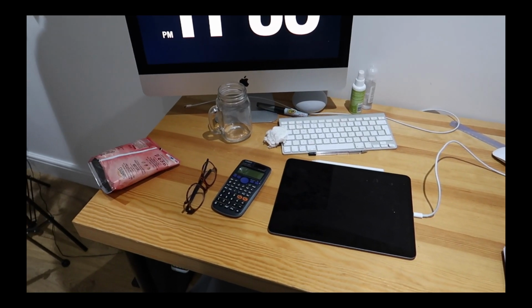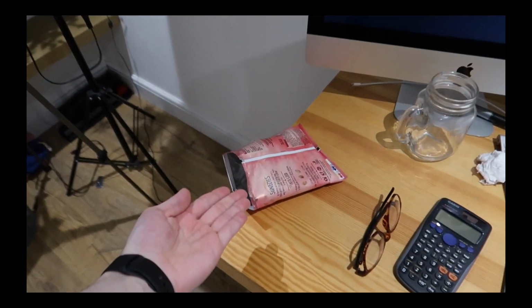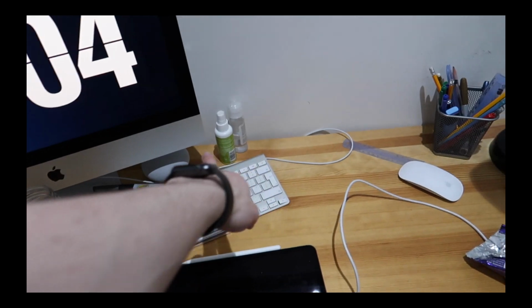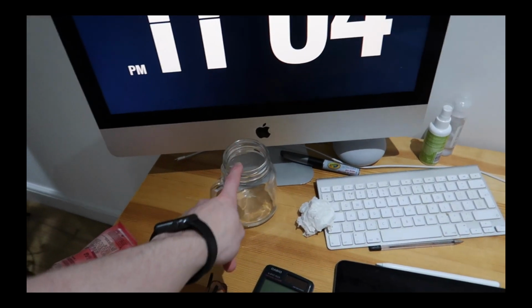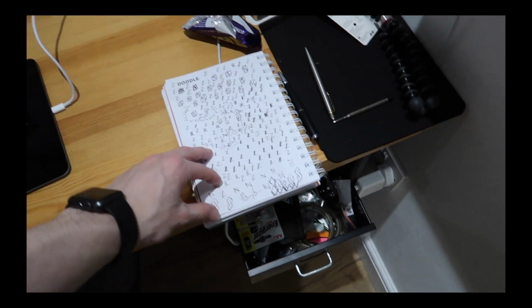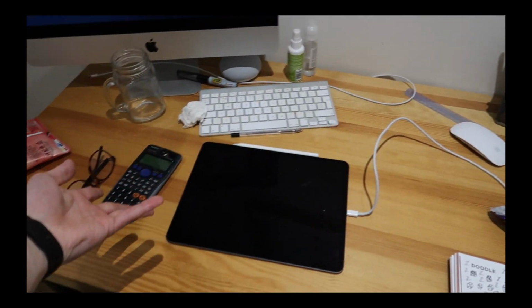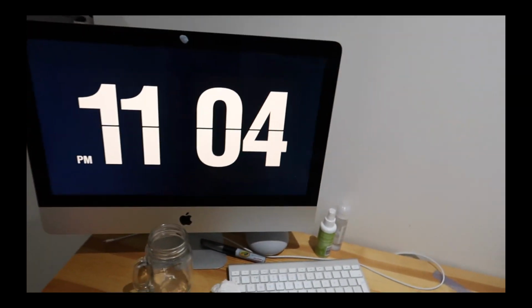Just thought I'd show you the state of my desk. So we have crisp packet, glasses, calculator, tissue, pens, cup, oh, well, it's not random, it's my planner, doodles, lots of lovely mess on the desk. It's 11:04, so do you know what? I'm just gonna leave it. Let's switch the light off. Let's go to bed.